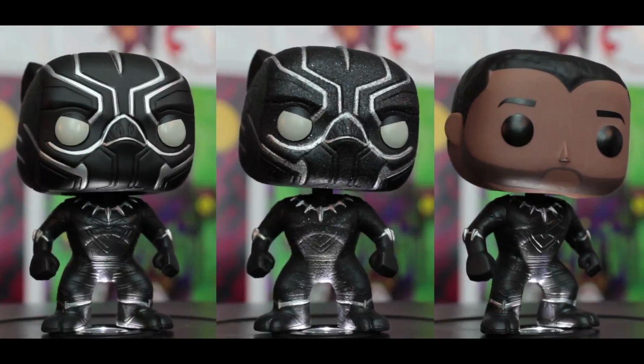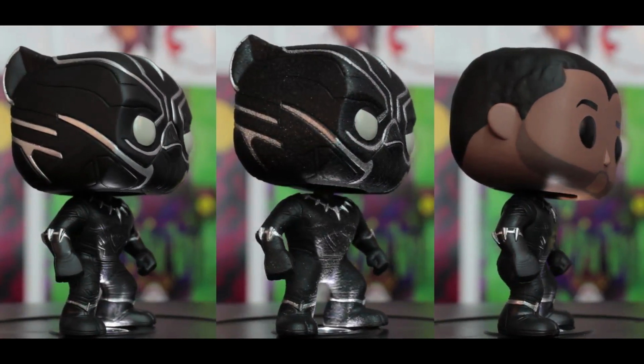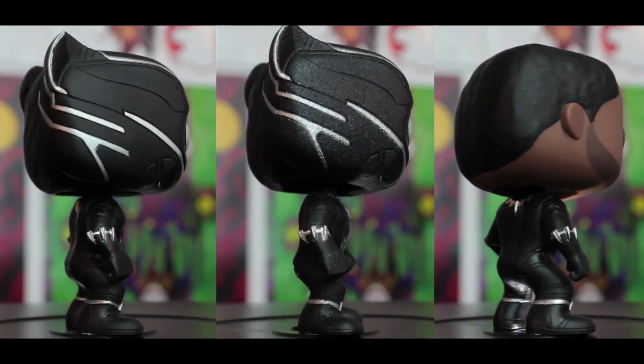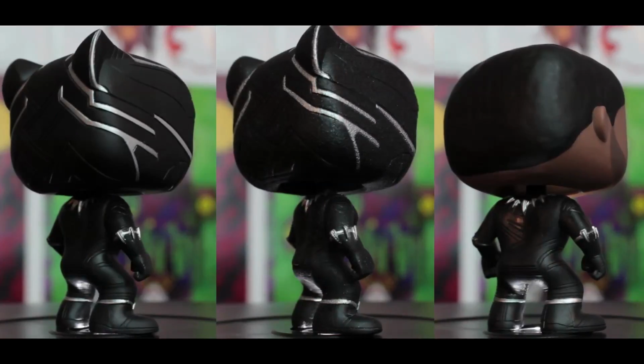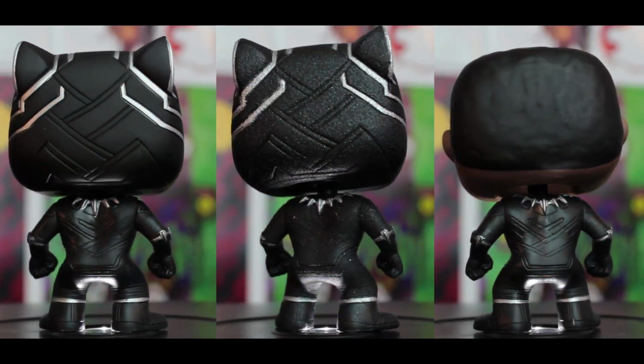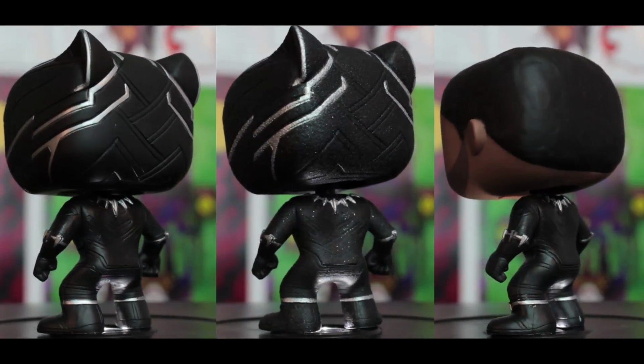Am I right? Black Panther is Pop Marvel number 130 regular, number 130 Sparkle Walmart exclusive, and number 138 Unmasked Walgreens exclusive. Real name T'Challa, played by Chadwick Boseman. The Black Panther is a ceremonial title given to the chief of the Panther tribe of Wakanda. Although the Panther is a hereditary title, one still has to earn it.